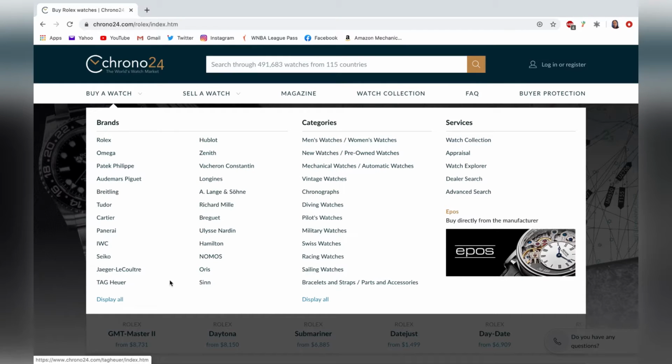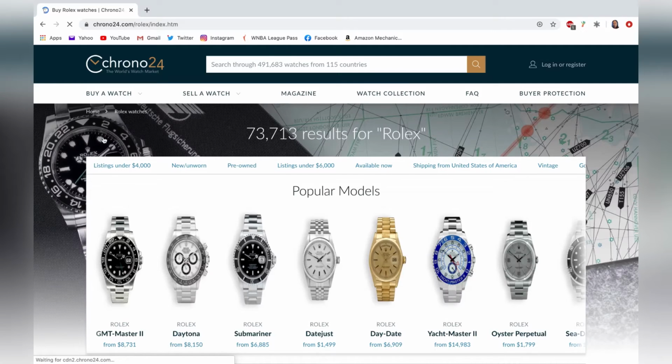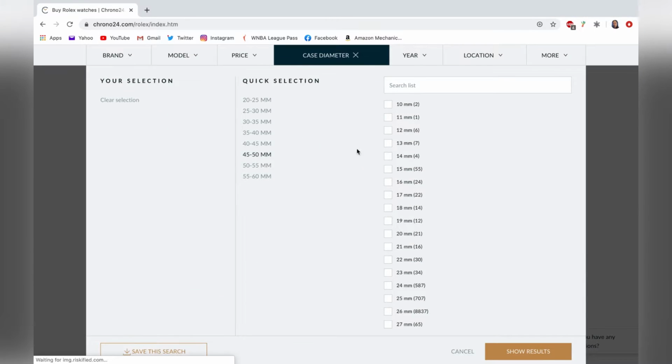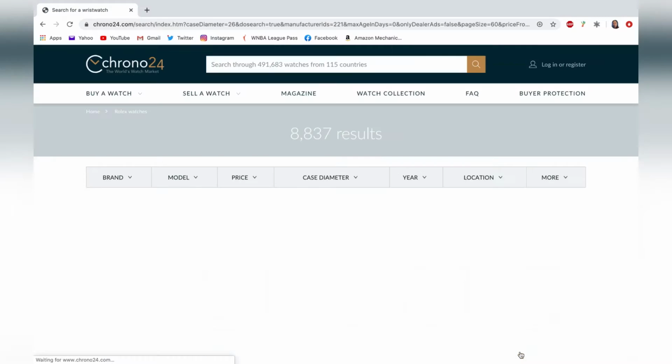But if you go to buy a watch, you can see all the different companies. They have a ton of watches on there. Of course, Rolex is who I went with. So you can just click on Rolex. You can then filter however you need to filter. Again, I was looking for 26 millimeter cases because of my small wrist. So I just went and clicked 26 millimeter, and there was a ton of them. And then you can just show the results.